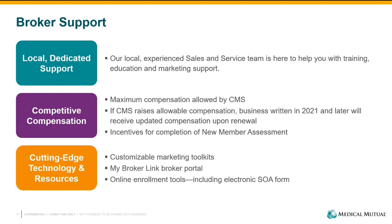We also make a great deal of cutting edge technology and resources available to our agents. You have the MyBrokerLink portal in which you can access all of your marketing materials, quoting, enrolling. We have an electronic scope of appointment that is available on MyBrokerLink. You have access to your book of business, all of your client information. You have access to any broker updates that we have released. So a great deal of information is housed on that broker portal.